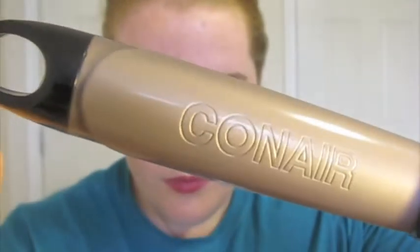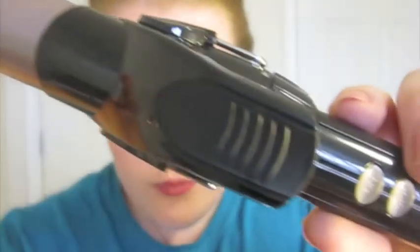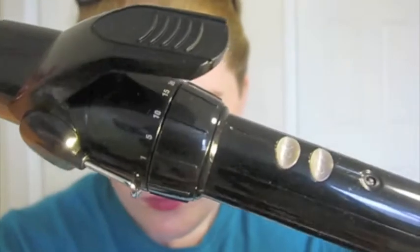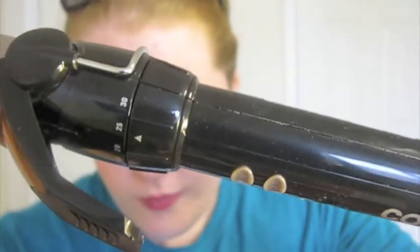Okay, so the last thing I'm going to show you guys today is this curling iron by Conair. It's a 1-inch barrel curling iron, and the iron itself is ceramic. I have been struggling to curl my hair ever since I tried to curl my hair back in high school. I have a really thick head of hair and my hair does not want to curl. It fights the entire way through the curling process, and usually within about an hour or two, my hair looks like the iron never touched it.